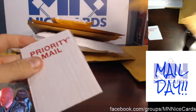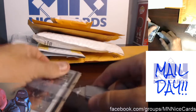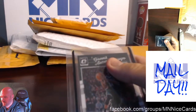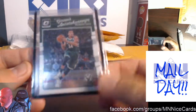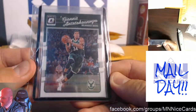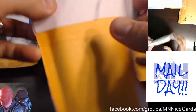All right, this next one is another Giannis base from the first year of Optic. If you recall, I don't know if you watched, I have the other mail day video that I did recently. Had a few of these in it as well. I kind of went on a Giannis spree, I guess. We'll see. Again, low risk on these. Worst case, I have a base card Giannis that I can probably resell for what I paid for it, no problem.